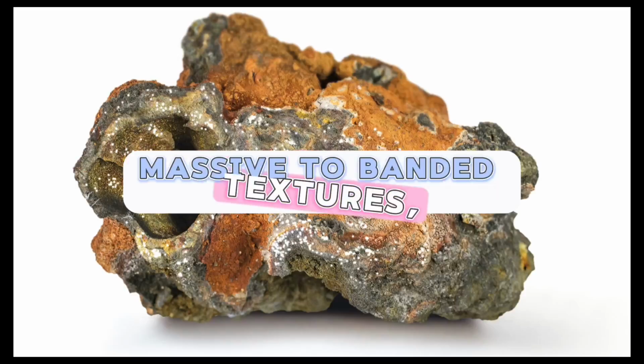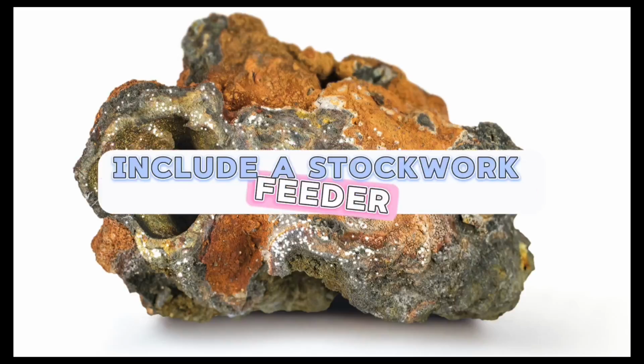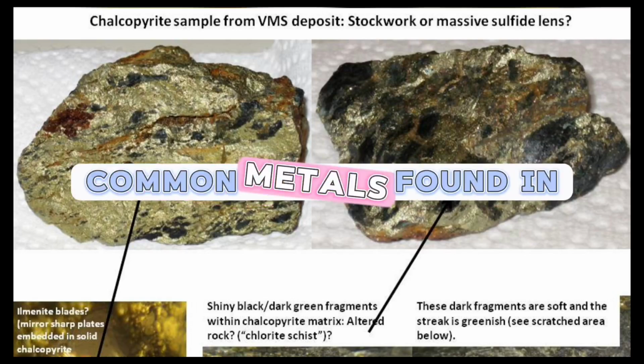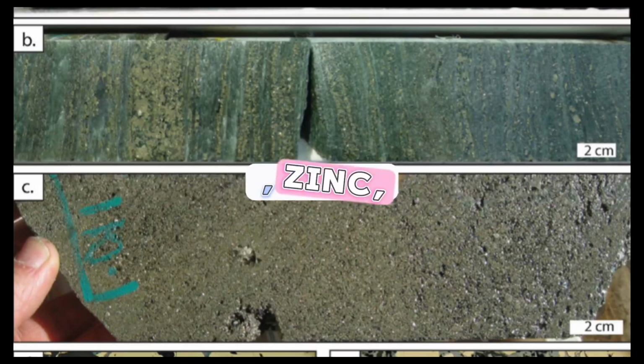VMS deposits often have massive to banded textures, and they can also include a stockwork feeder zone beneath the deposit. Common metals found in such deposits are copper, zinc, gold, and silver.